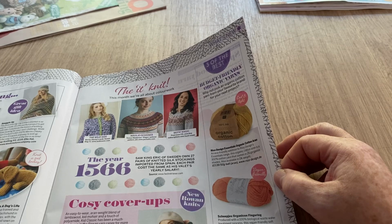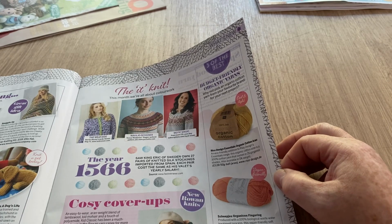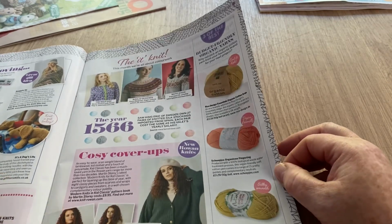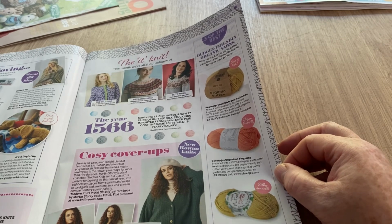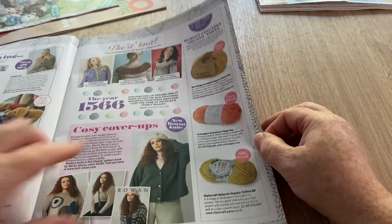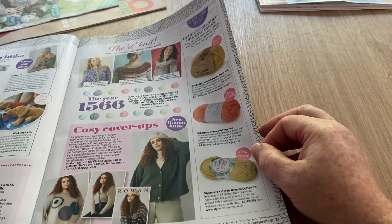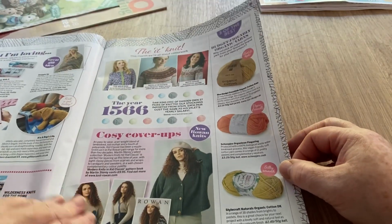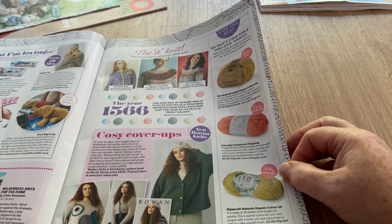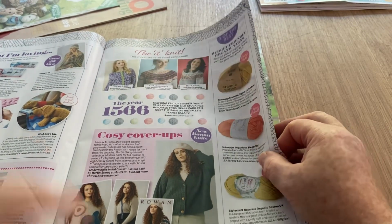This is Sheepy's Organicon Fingering, which is $3.29 for a 50-gram ball. And Stylecraft Naturals Organic Cotton DK, $2.49 for a 50-gram ball. Not really cotton kind of weather at the moment on this side of the world, but I guess that doesn't really matter, does it? If you want to make things.